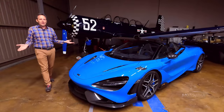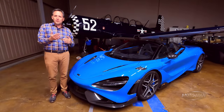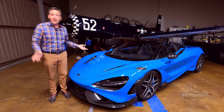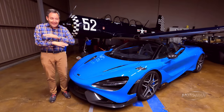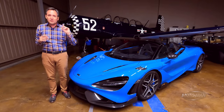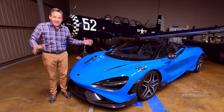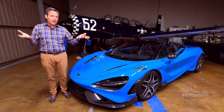So I may have shared this rather odd economic fun fact with you previously, but over the past 2 years, OEMs like Ferrari, Lamborghini, McLaren have had their best sales years ever. In fact, in 2021, sports cars as a whole, not just fancy ones like this, increased their sales by 25%.